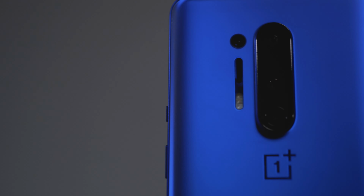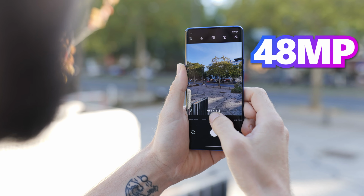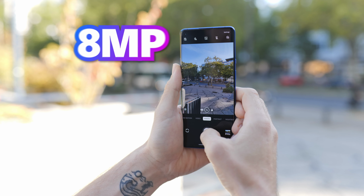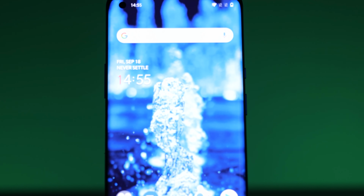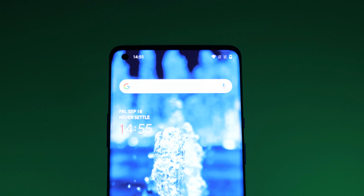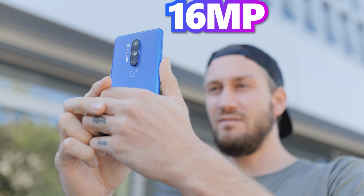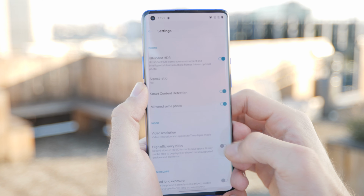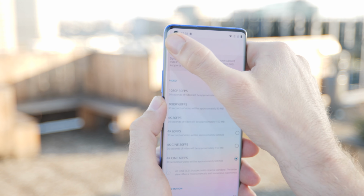Camera. The 8 Pro has 4 main cameras, the primary and ultra-wide camera with 48 megapixel, a telephoto camera with 8 megapixel and a color filter lens camera with 5 megapixel. You can find the front camera in the upper left corner of the screen in the so-called hole punch notch. Its resolution is 16 megapixel. The OnePlus 8 Pro records 4K videos at a maximum of 60 frames per second. It also has image stabilization for video.